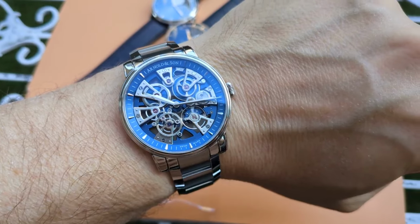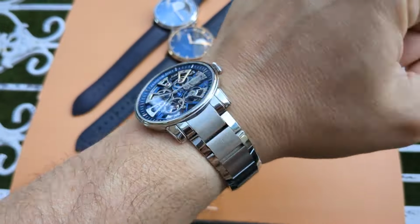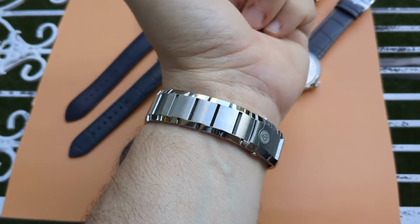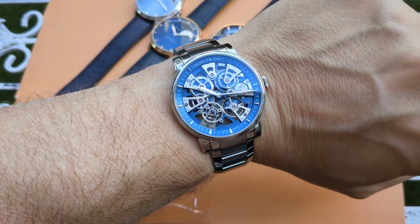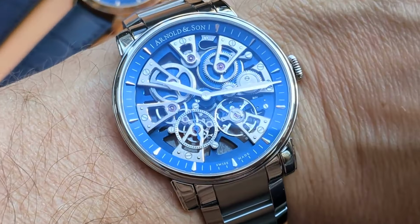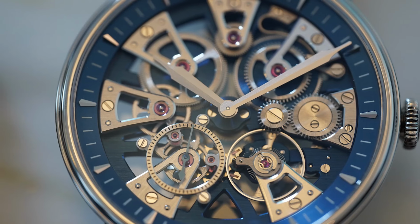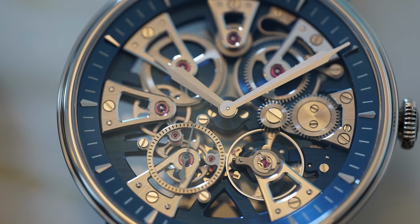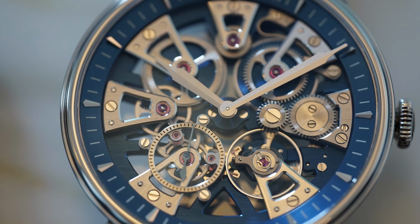The next watches that we're looking at are the Nebulas from Arnold & Son. These are skeletonized watches that are sort of space inspired. They're very symmetrical skeletonized watches. One of them had a blue dial, so the parts that are actually blue in the movement are ADLC. When you look at these watches, they're extremely symmetrical. They basically arrange the dial to be as symmetrical as possible.